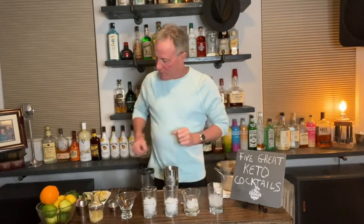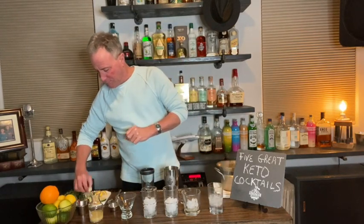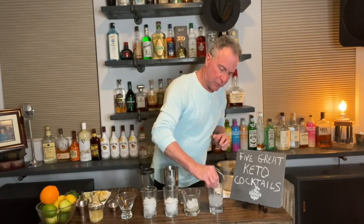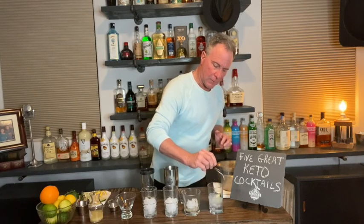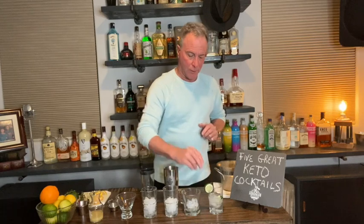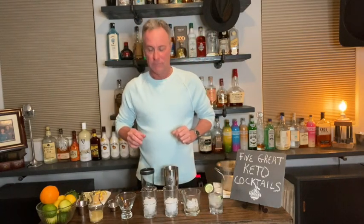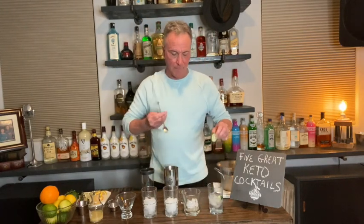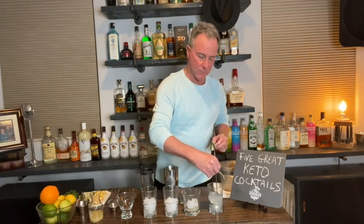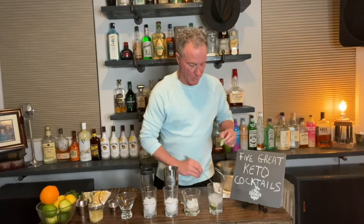All right, so now we're gonna need some lime in there. Seeing how it's all vodka, we'll put a little squeeze of lime in there. Okay, drop that in there, and then we'll just put a little garnish on there. Okay, we'll swivel that bad boy around. Voila, boom.